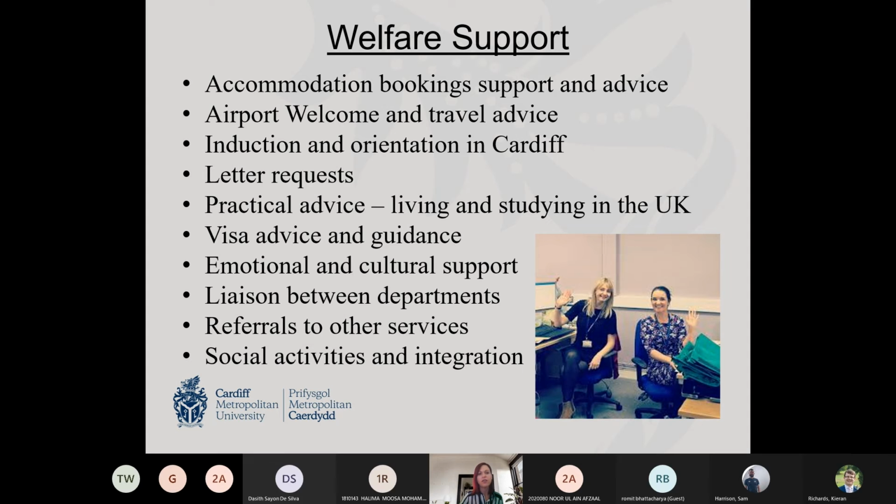We can provide visa advice and guidance. So this is pre-arrival for getting your visa in the first place to come to the UK, but also while students are here, they may need advice about extending their visas or switching to a new visa, or maybe there are some questions that you're not quite sure about your obligations as a student visa holder. What do you need to do? What do you need to be aware of? So that's the type of advice that we can also give.